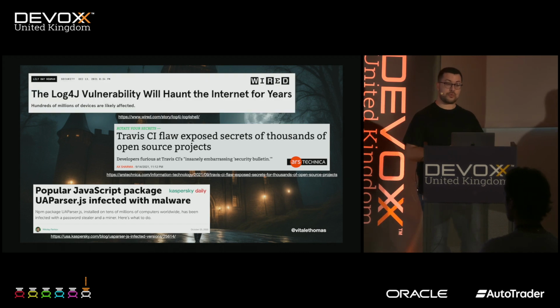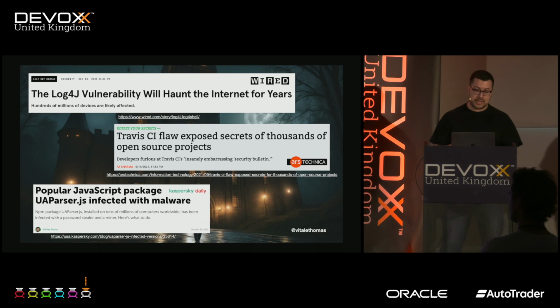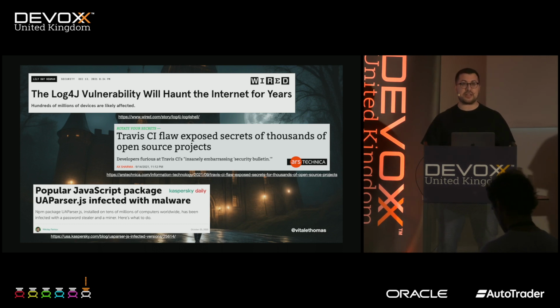November 2021, the log4j vulnerability will haunt the internet for years. Hundreds of millions of devices are likely affected, and many still are. There are still many applications out there, published and supported by many different organizations, that are still using vulnerable versions of log4j. The last estimate from last December was around 40,000 applications still using vulnerable versions of log4j.